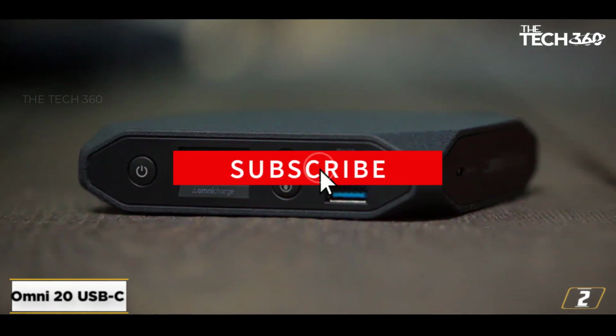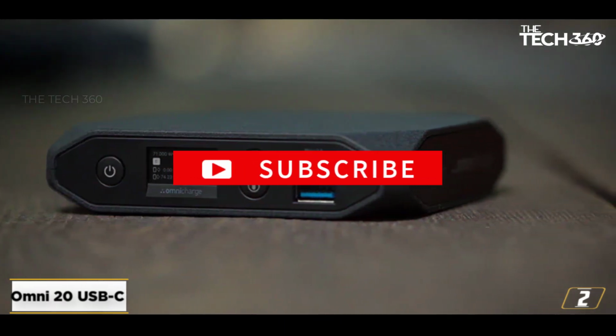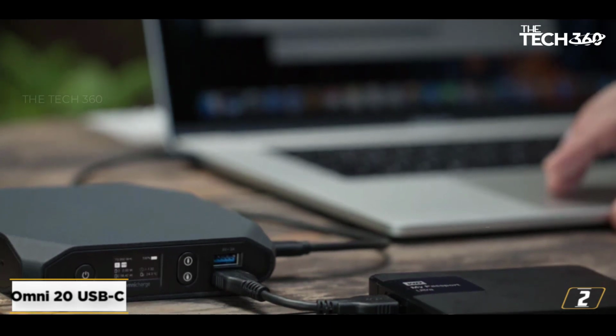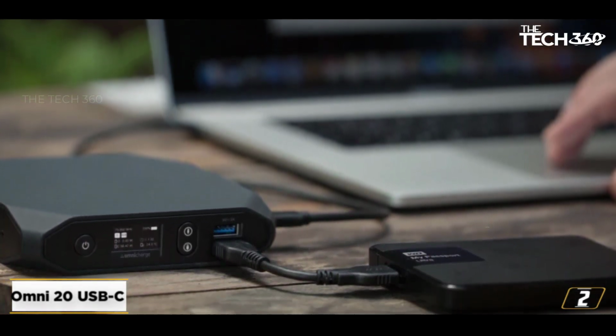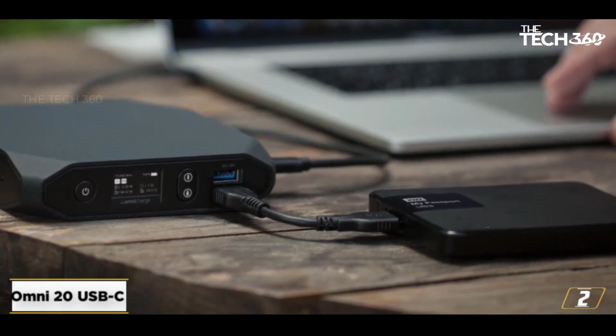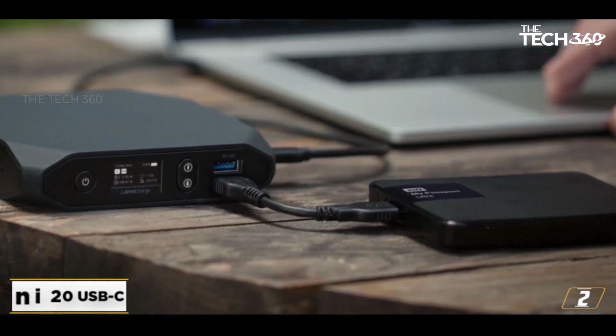It charges fast, in under 3 hours when plugged in by itself. You can also charge the power bank itself while your devices are charging. And while it's a lot more expensive than most of the other power banks on our list, if you need to use your devices a lot, the investment could pay off by allowing you to keep going for longer.